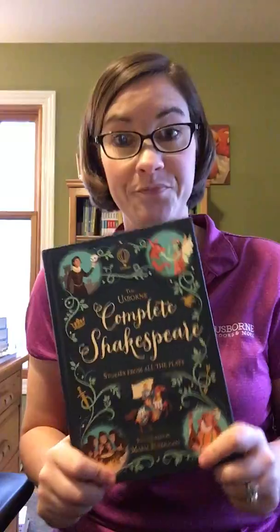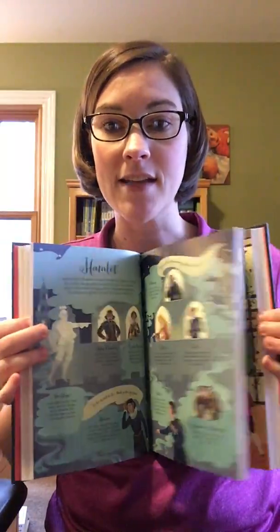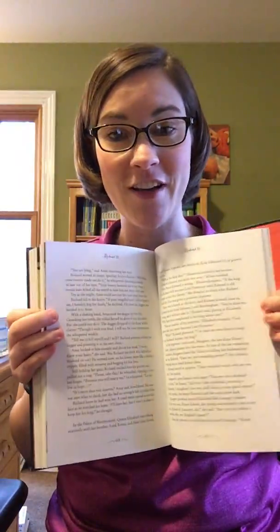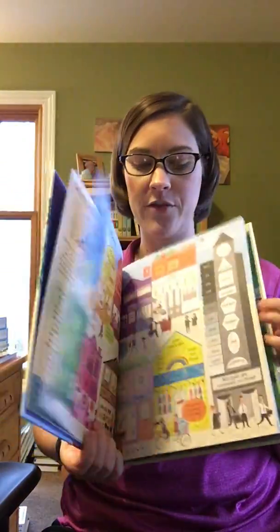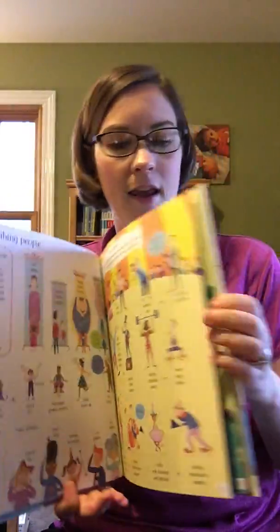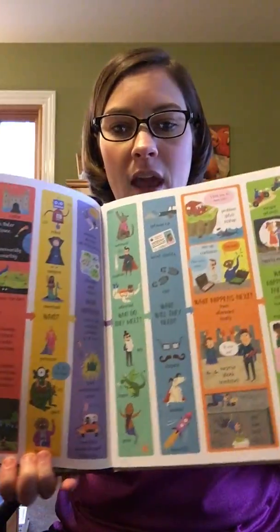If you have an upper elementary or middle school kiddo who is learning Shakespeare, this is the Complete Shakespeare book, with abridged versions of all of his stories, and then lots and lots of facts about Shakespeare himself and the life and times of Shakespeare. So if you need a more Americanized version of Shakespeare to help with the teaching and supplementing, I highly recommend the Complete Shakespeare book. Next up is a new one we've got, the Big Picture Thesaurus. This one is going to take your kids through lots of different words on every single page about jobs and how to describe people and animals and trees and flowers, but tons and tons of vocabulary, lots and lots of great builders for writing.